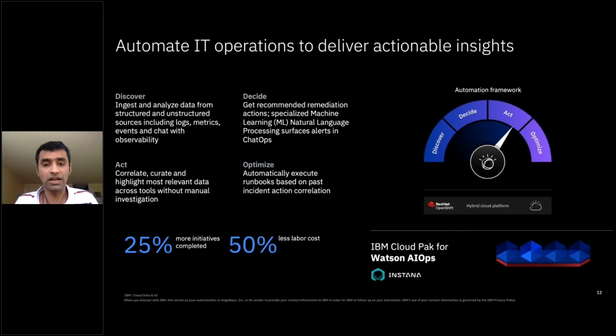We executed various engagements, which you will see as examples with clients, where because of the time saved by these automations, they were able to focus more time on innovation, on new projects. They were able to save 50% on the labor cost, all of it. And more importantly, with the AI from IBM as the backbone and with Red Hat as the platform, it can run on any cloud of your choice, public cloud, private cloud, any cloud of your choice. You can actually do it.